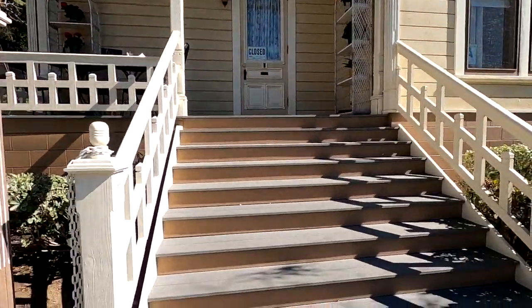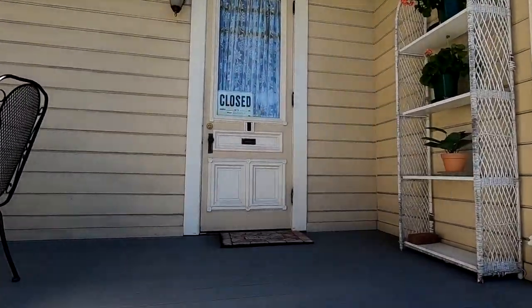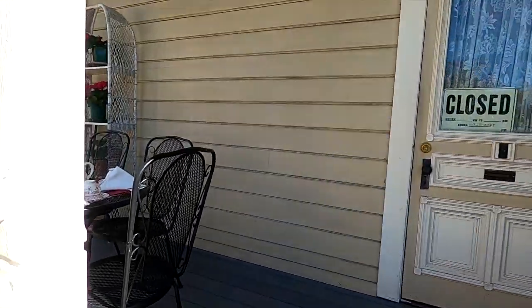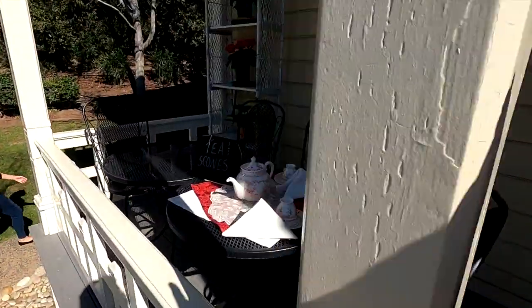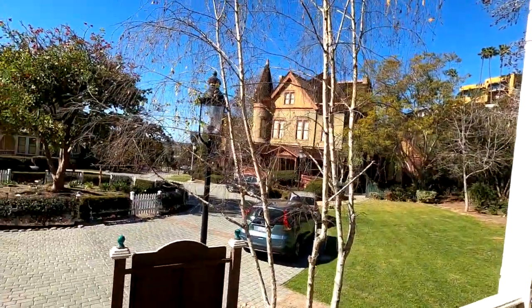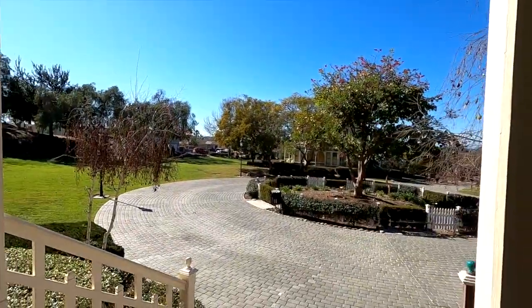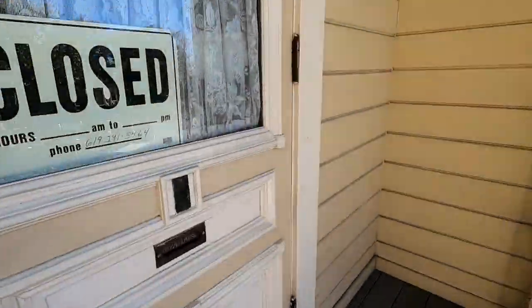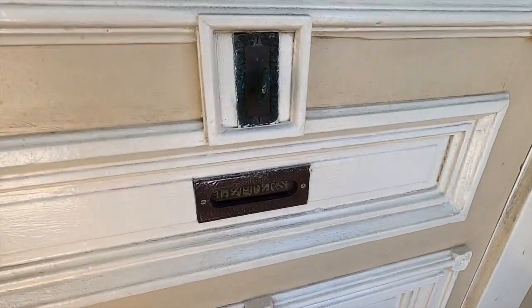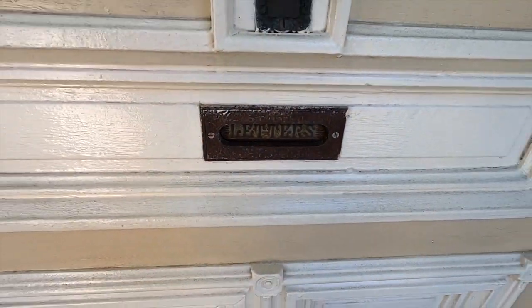So neat. Oh, we could walk up here. This is the tea house. Closed, so those ladies must work there. Look, it would be nice to sit, if you're set here and you're having your tea and you're just looking out over that. Yeah, you need a porch if you're a tea drinker. Nothing wrong with that. Here's your mail.